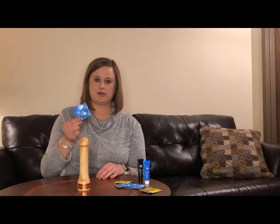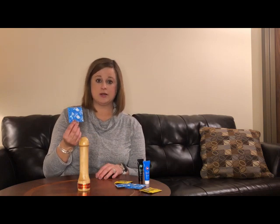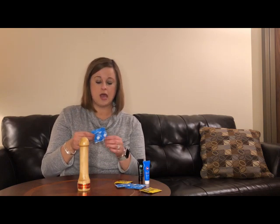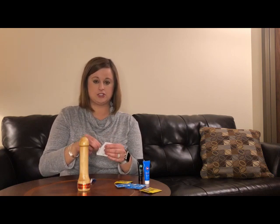So now we're going to actually put the condom on. So I looked at my condom. I don't see any visible tears or holes in the package. I also looked at the expiration date, and this is good to use. So I take the condom out of my package.